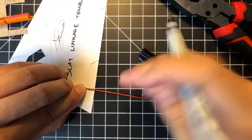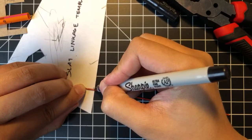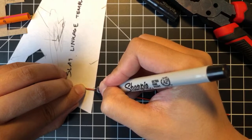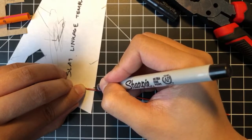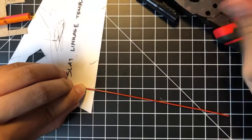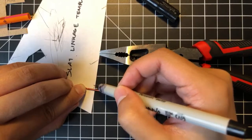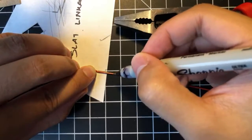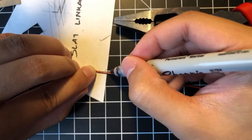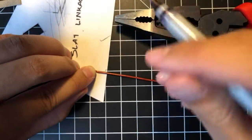Use a Sharpie and then mark out kind of where we want to bend, right? So I'm going to mark inside the bend, not outside, but inside the bend. Essentially, we want to hold with our pliers and see this little bit of black being marked down here. If you see this black, that means you have enough radius to curve this part.